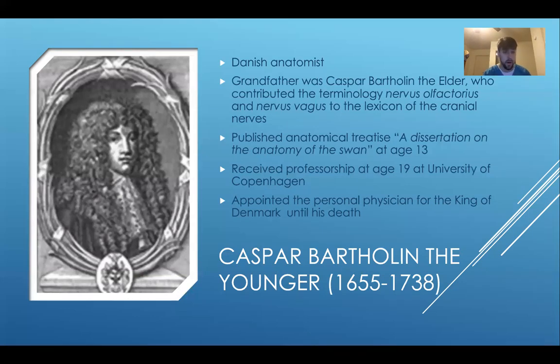The next one, who of all of the ones that I had has the absolute best portrait because his hair looks amazing, is Caspar Bartholin the Younger. His dates were 1655 to 1738. He was a Danish anatomist, and he came from a pretty renowned family in the field of anatomy and medicine. He wasn't Caspar Bartholin the second, because his father's name was Thomas, but his grandfather was Caspar Bartholin the Elder. He contributed to anatomy based on his work with the cranial nerves.